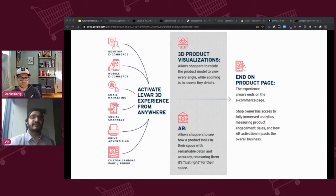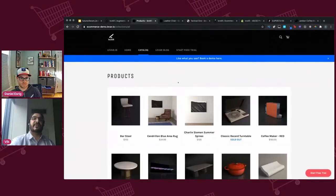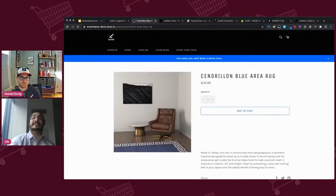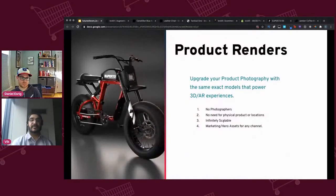And on the theme of getting the maximum return from your digital product assortment are product renders. So, right here, digitally generated. If we go back over to the demo store, every single one of these images was digitally generated, right? There was no camera, no photographer. And it really speaks to the fidelity of the models they're making. The same models that drive the 3D and AR experience we saw earlier are creating these product renders. So there's this really awesome opportunity to not only supplement your existing product photography, but take images that were previously not possible. And the deliverable is just an image file, so you can use these on any channel.